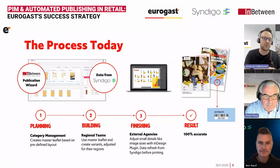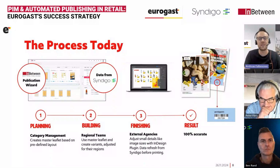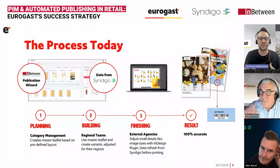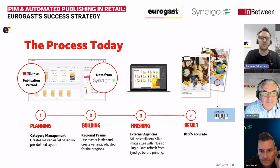If the central proposal is created, we hand over this proposal to our partners, also within In-Between, and the regional department then copies the publication and makes the regional adoption to it. So they exchange products, they exchange some text maybe, for example. They also can create different layouts if they want so, and they can adjust it to their regional needs. And when they are finished, they hand it over to the agency. And the agency has to do some fine-tuning.